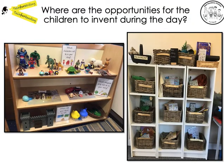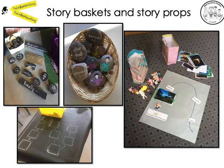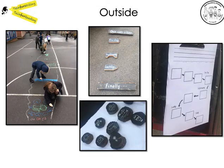Particularly with our young children, we need to have a look at our environment and our continuous provision to think about where are the opportunities for the children to invent during the day. Do we have small world? Do we have story baskets and story boxes for the children to access? Can they get to them daily? Do we have the baskets with the key language in them? Do we sit down and invent using a story mountain and pictures and props with the children?